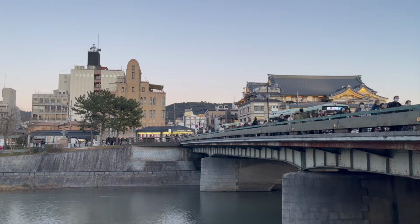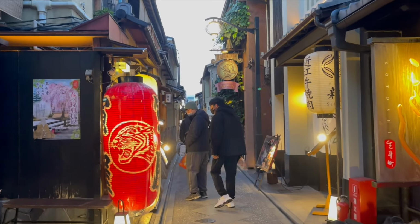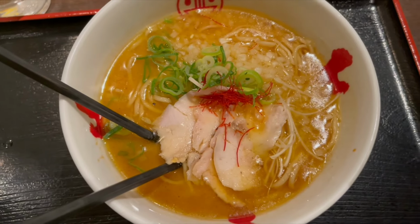Then we were hungry for dinner, so we got ramen, and after that we just went to sleep, and we went to Nara the next day.